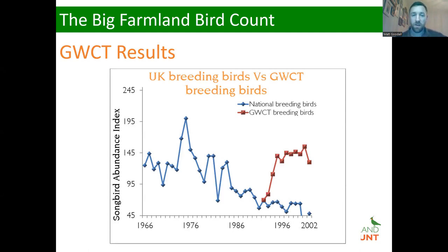So this graph here, the blue shows our national breeding birds and that decline that I was showing you from before. So that's from 1966 when they started doing these counts, and goes all the way down there. So this graph stops at 2002, and you can see our red line there for the GWCT, the Game and Wildlife Conservation Trust.